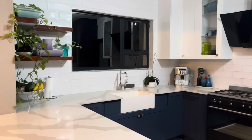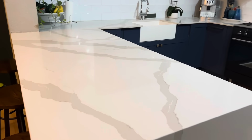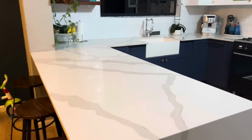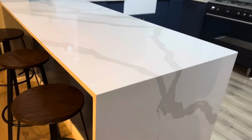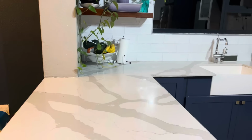Welcome to the kitchen, the heart of the home. My favorite part of this kitchen has to be this countertop, which after many years of watching HGTV, you know it has to happen. My husband has been complaining about me watching HGTV, so I thought let's let all that time spent watching the channel pay off. So this is the countertop that I ended up with, and it's just beautiful. I love it.